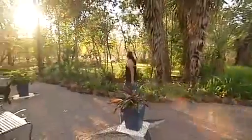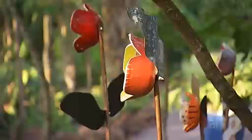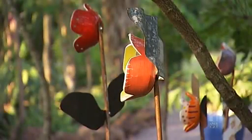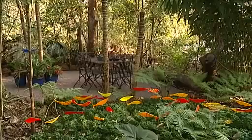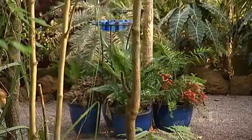Next month, Jasmine Jan will open up her garden and studio to the public. She says visitors will find artworks in unexpected hidden corners of the property, and she hopes this glimpse inside her world will inspire those who visit.